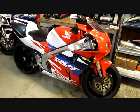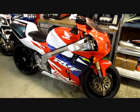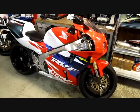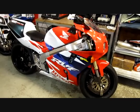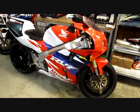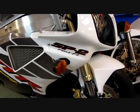It's my nice RC45. I bought it some years in Germany. I had it in traffic all the years. Just riding it on some nice summer days. I feel it's my friend. It's fast enough for me. I enjoy it. This is the Honda SB2 from 2002.